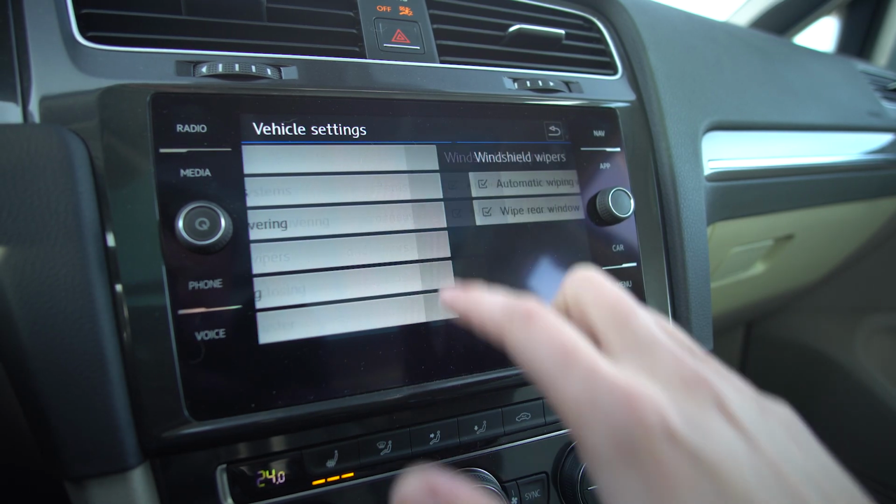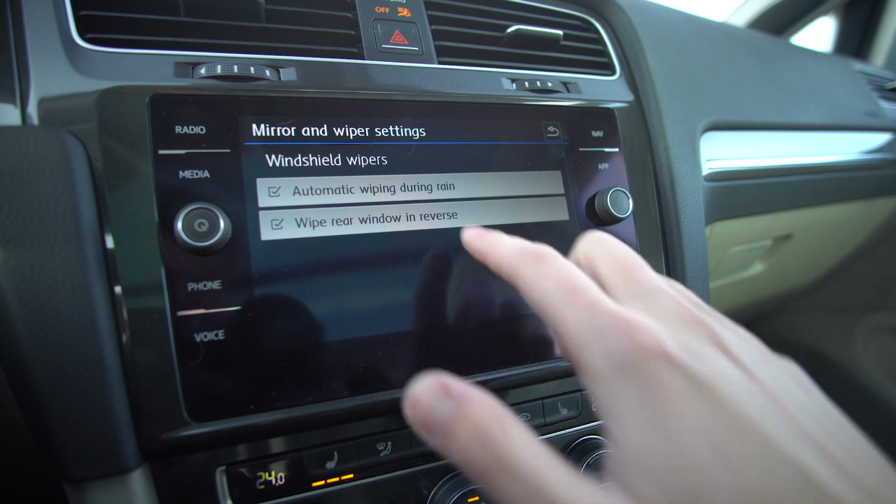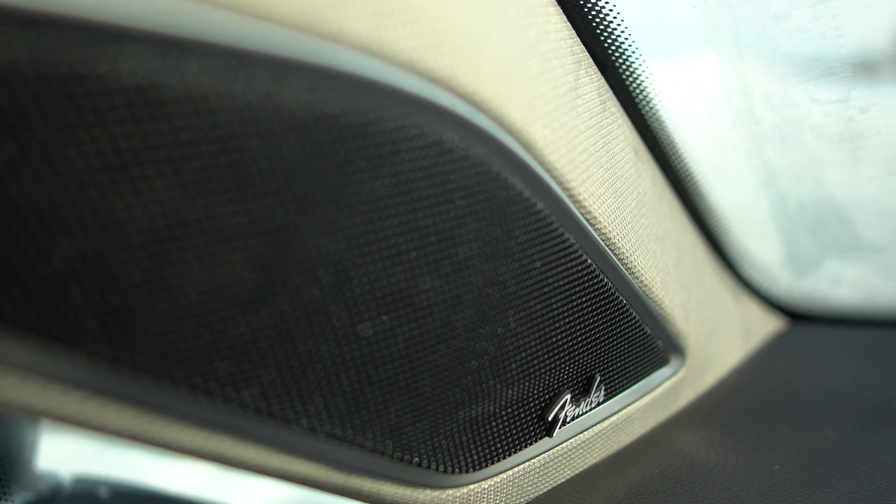This thing has so many cool little settings. So in the back, when you put it in reverse, it'll actually give you a courtesy wipe. You can change that here. That's cool. That's very cool. Yeah, it is. Sound system: Fender. It's great. It's very good. Yeah, it comes on the base, the one trim.